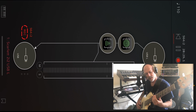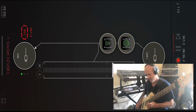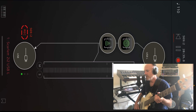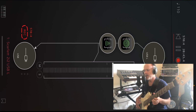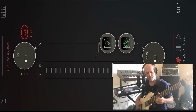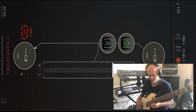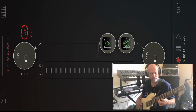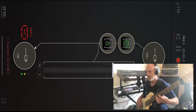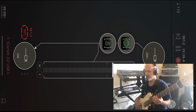So along with this, turn the neck volume down, and I usually turn the neck volume down on my jazz bass, and it gives me a nice lead sound. It's a very thin sort of mid-ranged sound that just cuts through. You hear that? Absolutely gorgeous.